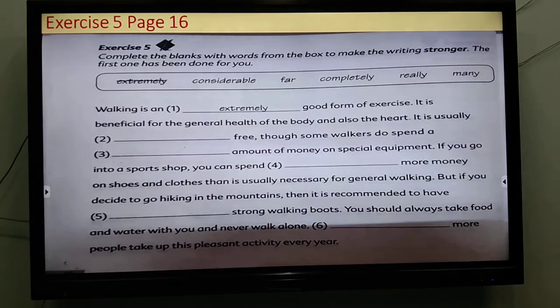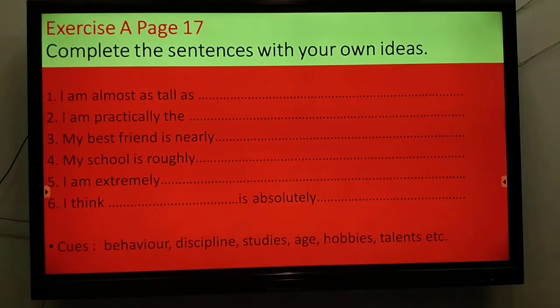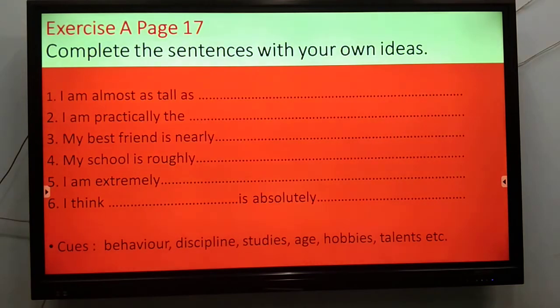But if you decide to go hiking in the mountains, then it is recommended to have dash strong walking boots. You should always take food and water with you and never walk alone dash. More people take up this pleasant activity every year. So see which of the words would be appropriate here and use the intensifiers. Alright. Next, complete exercise A on page number 17.